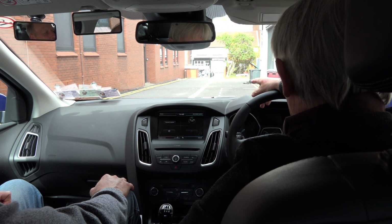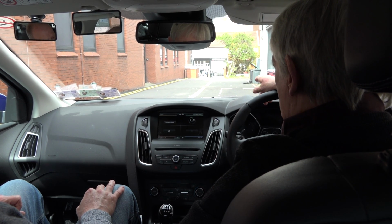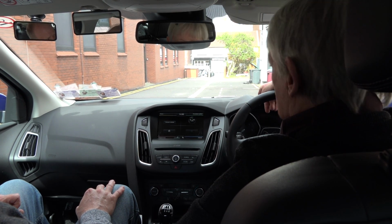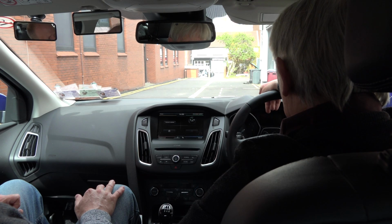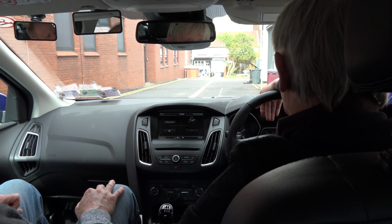What you need to be is a lot more alert initially, because we missed too many crossings to begin with. And they weren't just little crossings, they were big crossings. They were visible a long way off.